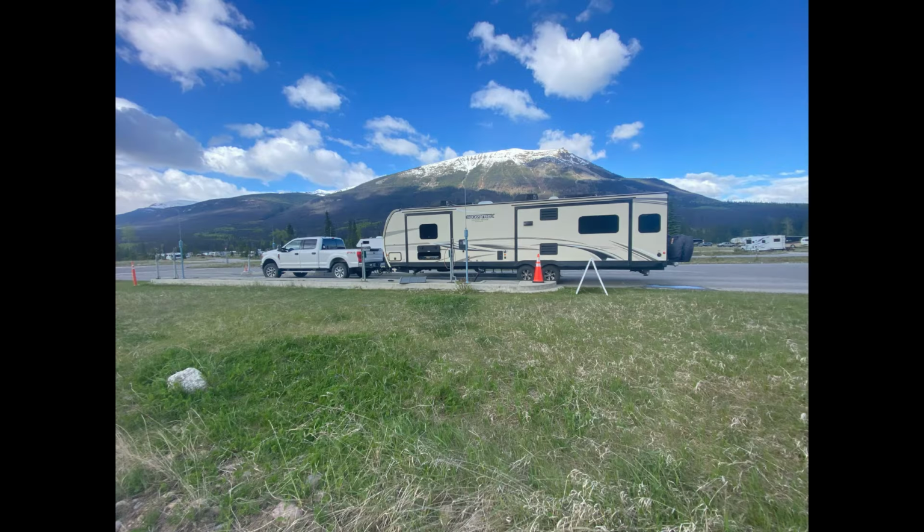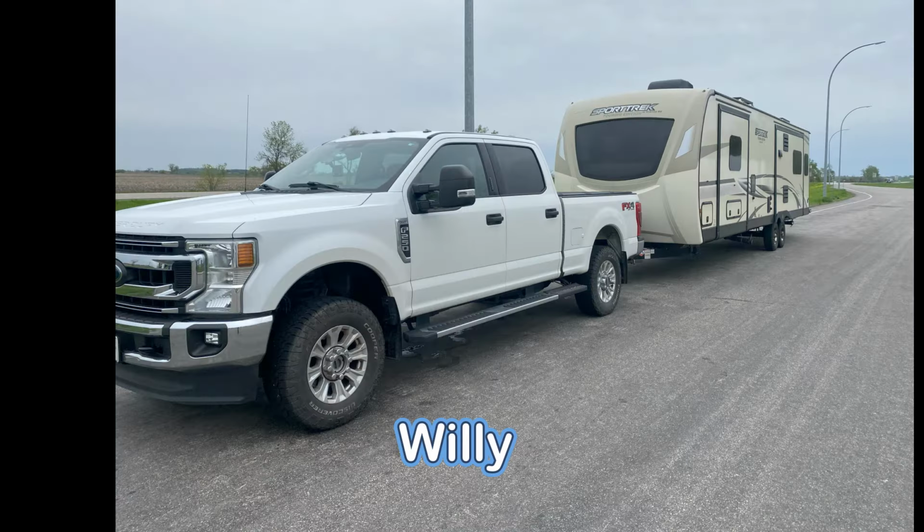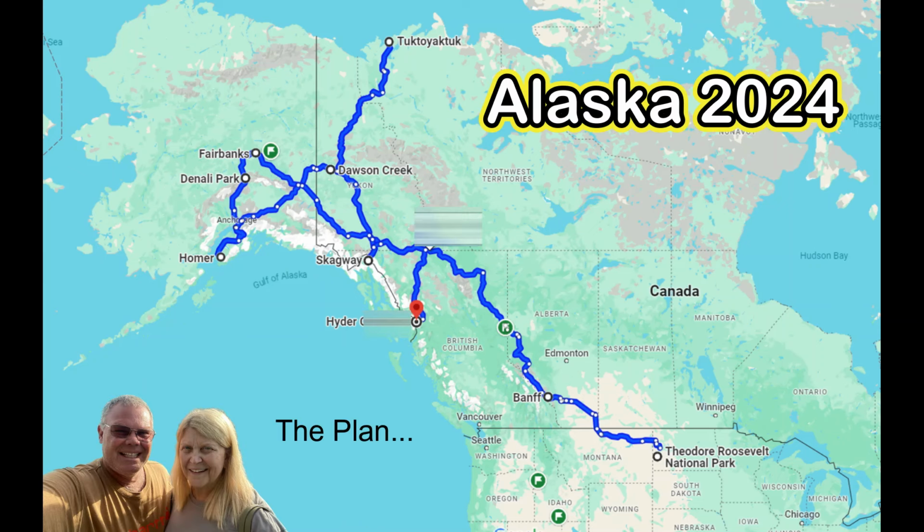Our plan is to visit all 50 states. We've checked off about half of them so far. We travel willy-nilly style, and by that I mean in our F-250 truck we call Willy and our RV sports truck travel trailer we call Nilly. But this summer is dedicated to Alaska and our Alaska 2024 series.